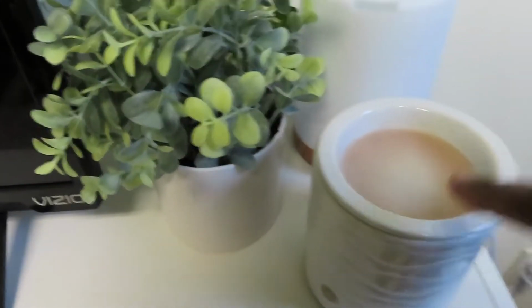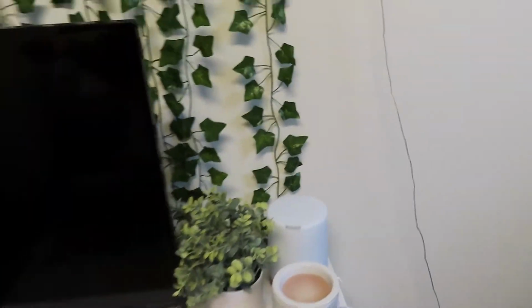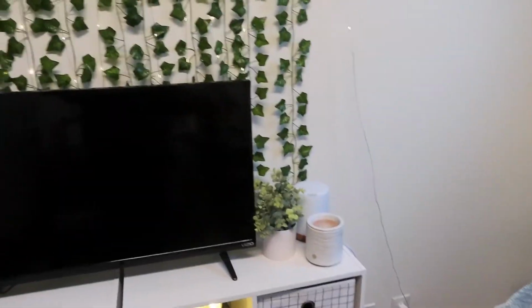Plants. The wax warmer right now, it's like lavender lemonade or something like that. And a diffuser. I only use this the first week of school and then I never use it again, but it's okay. My TV and the best part of the room. Oh, if it'll turn on. You guys can't really see. Maybe I should turn off the light. This is the best part of the room to me at night.